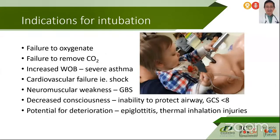So some of the indications for intubation of those patients with severe respiratory distress are a failure to oxygenate, failure to remove carbon dioxide, with increased work of breathing for those in severe asthmatic attacks, those in shock, those who have neuromuscular weakness, such as in GBS, as was mentioned. You have decreased level of consciousness, a GCS of less than 8, or you have potential for deterioration, such as those with epiglottitis or thermal inhalation injuries.